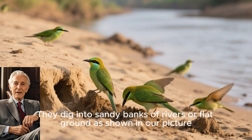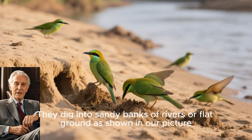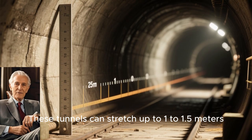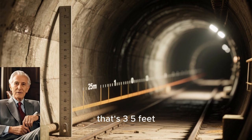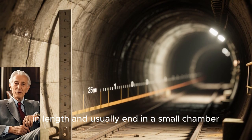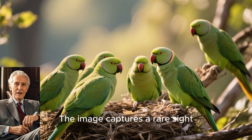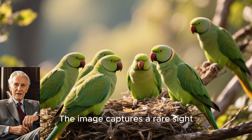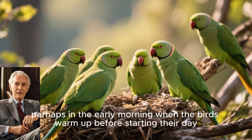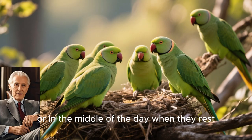They dig into sandy banks of rivers or flat ground as shown in our picture. These tunnels can stretch up to 1 to 1.5 meters, that's 3 to 5 feet, in length, and usually end in a small chamber used for nesting and seeking shelter. The image captures a rare sight, perhaps in the early morning when the birds warm up before starting their day, or in the middle of the day when they rest.